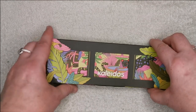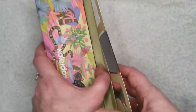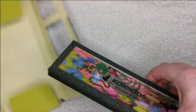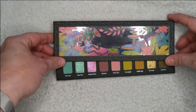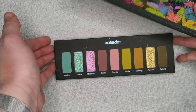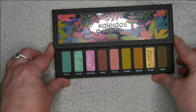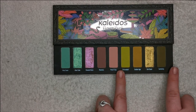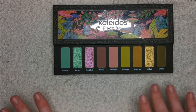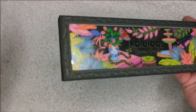And then next up is another Kaleidos palette. This one is the Flower Punk. I love all this packaging. I'm a sucker. And it's got snakes on it, and I keep snakes. I love them. I love how this opens, so you can slide it up, you can take it off. I love this palette. This colour story just really speaks to me, especially this section over here. But every shade in this palette is beautiful, performs amazingly well. This is staying.